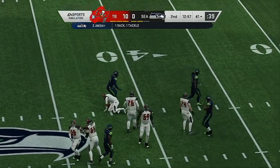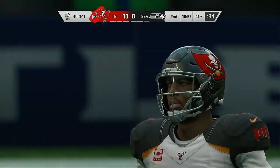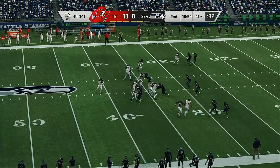Third and short yardage, Winston. And the pressure gets there, and Winston goes down. That's Ziggy Ansah, the number 5 pick in 2013, credited with a sack.